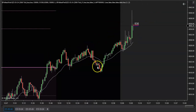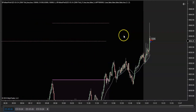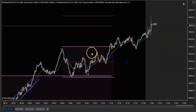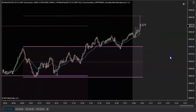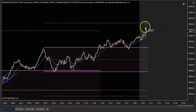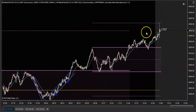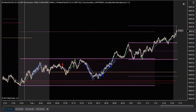None of this looks too good to hop in on, but you can see after the market closed, prices broke out and tested that measured move perfectly before selling off, or not selling off, but people taking profits. Very interesting. So that's how I saw it today.